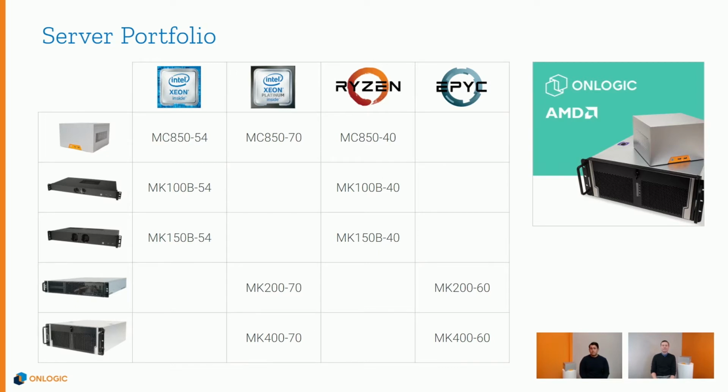Looking at our portfolio, we have a mix of form factors, including the compact MC850 and 1U to 4U rack mounts. Our server line includes the entry-level -54 Intel Xeon E-based servers and our -70 Xeon scalable servers. We are adding AMD Ryzen to our entry-level systems as the -40 system series and EPYC to our 2U and 4U lines as the -60 series.